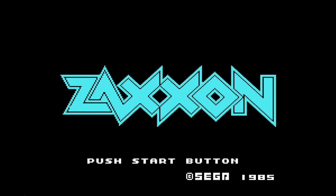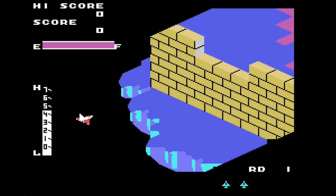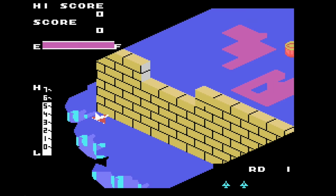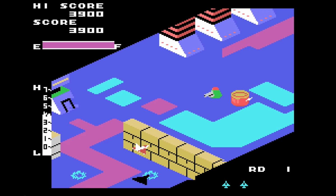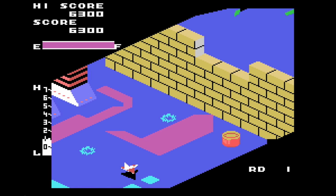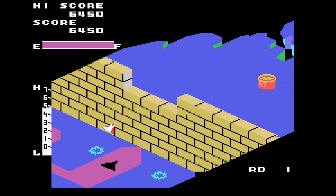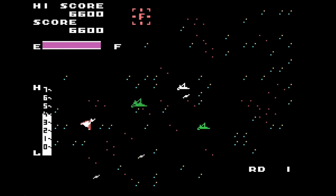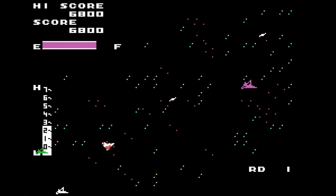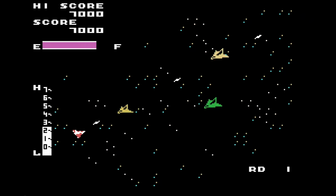Ah yes, good old Zaxxon. Fly your ship through the enemy base in this isometric shooter ported from Sega's own arcade game. You also have to worry about your height to clear obstacles. You use up fuel quickly and can blast fuel drums to replenish it. At least this version has music, unlike the ColecoVision version. Still, Zaxxon 3D on the Master System will always be the best Zaxxon game, and that is not a huge compliment.